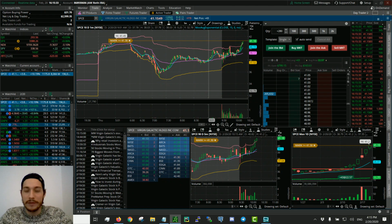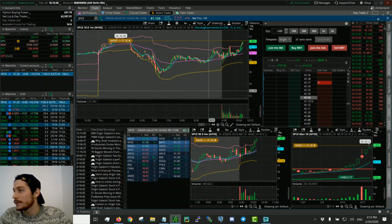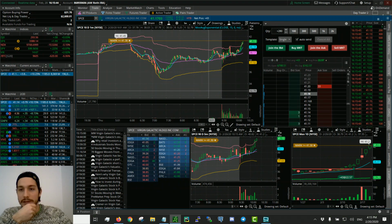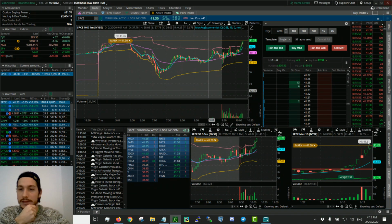Woo, we just broke above 41, guys. What a little ripper. I should probably be watching BBI, but I'm not going to lie, this trade has just been absolutely insane to watch. It's been a really, really good run. And I really don't think it's over. I do think I'm going to be closing my position way too early.